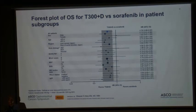And the same is true when we look at the post hoc analysis of the HIMALAYA trial, where patients with macrovascular invasion and extrahepatic spread all were doing well on this kind of treatment. And with regards to etiology, it shows a different picture because here hepatitis B again, but also non-viral HCC seemed to be doing very well. Well, here the hepatitis C-associated HCC was not doing so well. So, as I said, this is no definitive proof for that.